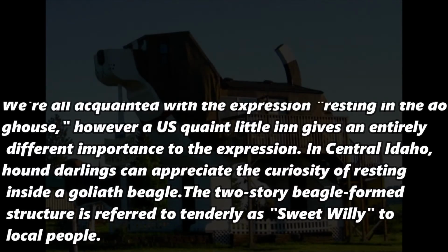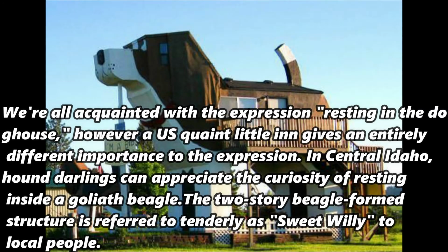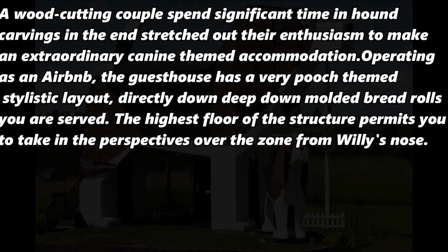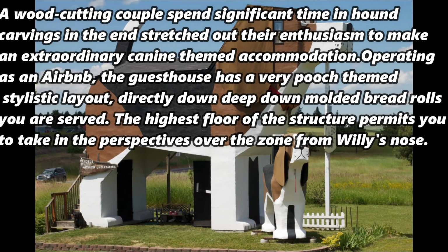Number 3. Dog Park Inn. We're all familiar with the expression sleeping in the doghouse. However, this U.S. quaint little inn gives an entirely different meaning to the expression. In central Idaho, visitors can enjoy the novelty of sleeping inside a giant beagle. The 2-storied beagle-shaped structure is known fondly as Sweet Willie to locals. A woodcutting couple specializing in hand carvings eventually extended their passion to create an extraordinary dog-themed accommodation operating as an inn.